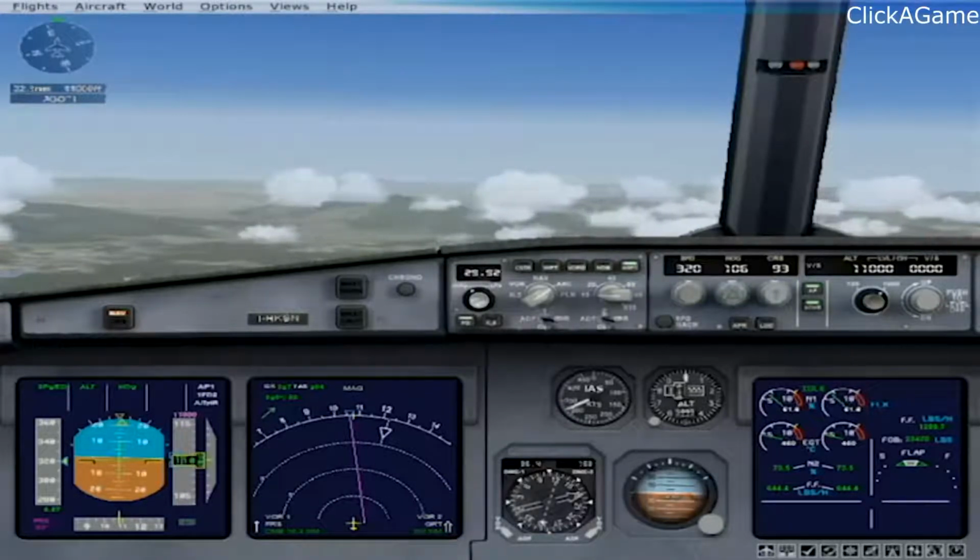Naples altimeter, 2992. Looks like we're going to get the visual approach. That'll make things easy for us.